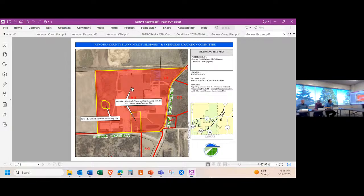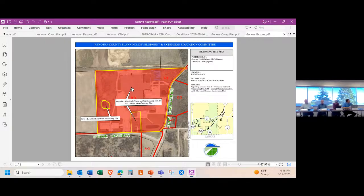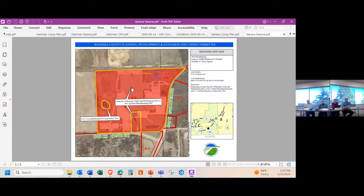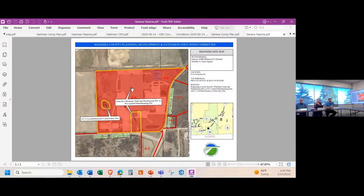The request is for a change in the comprehensive plan to industrial and then for a rezone to M1 limited manufacturing to then be able to do manufacturing in this building along with warehousing and distribution. So applicants here, so you can state your name and address and just kind of run through why you're going through this, how this came about, and be ready for any questions. Sure. Tim Neal, 12,400 Fox River Road, Wilmot.